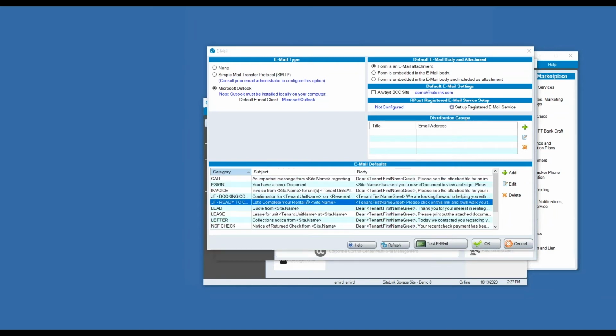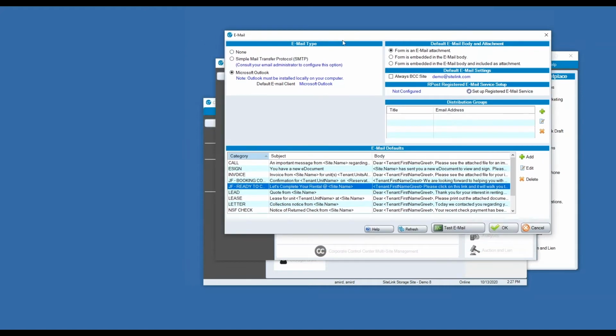Yeah, actually. So what we've done while Jim is looking for this, we created an email template. So when I get an online rental, whether it's from my website or from the Storable link, we have an email that's built into SiteLink that we automatically send to the customer saying, thank you for renting from us. We hope everything went well. As a reminder, we do require a copy of your ID to complete the file, and we ask them to just take a picture and email it back to us so we can then upload it into SiteLink.